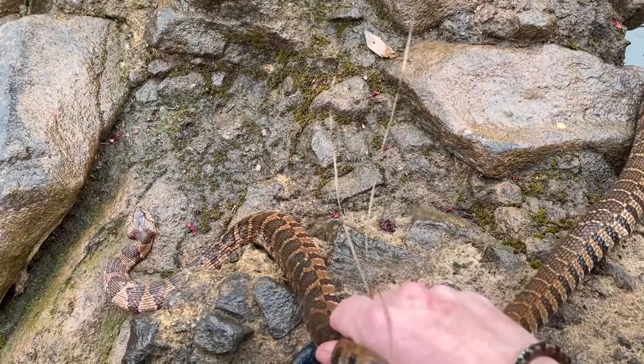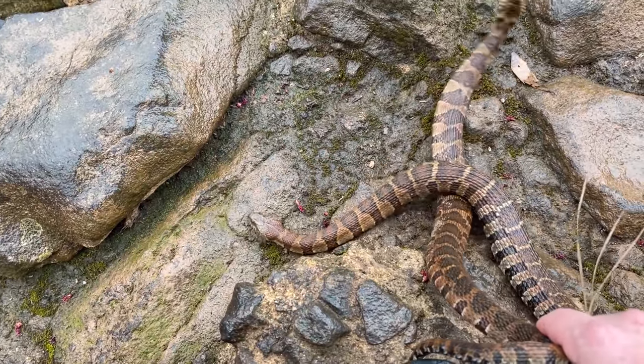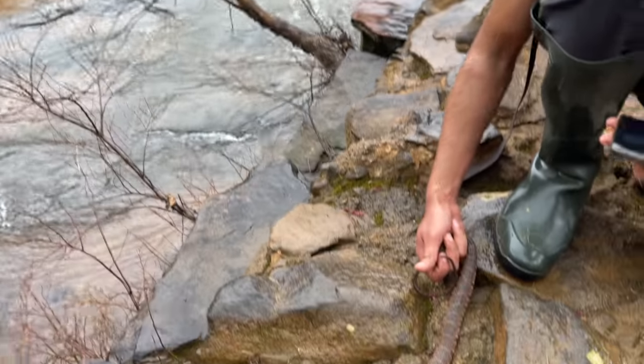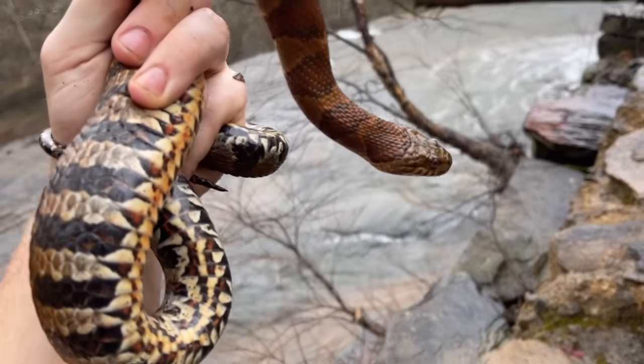Big Midland water snake. There we go. Two water snakes sitting out in the rain. So it's just actively raining now, but I managed to snag these two water snakes. I tried to record it, don't know how well that came out, but two of them hanging out together right here on this little spillway.